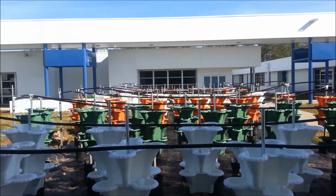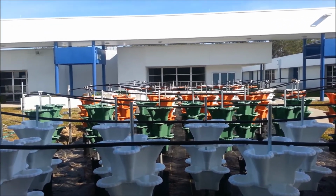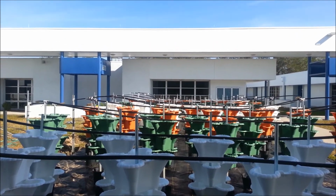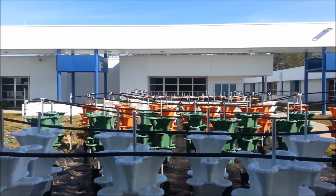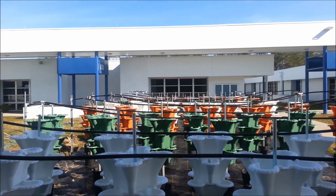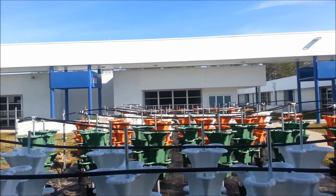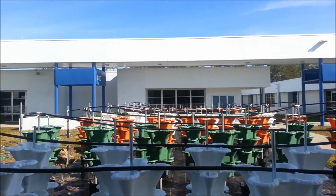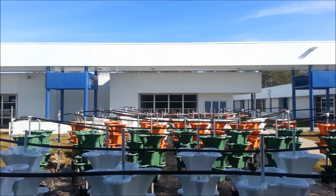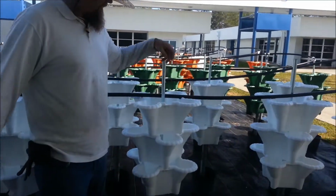There is 105 stackers, which means 105 actual poles out there. And each pole has 3 pots, 4 grow cells in each pot. 15 times 105 is 1,575... So you got 1,200? It's 1,200 plus. Yes, 1,260 possible actual plants.